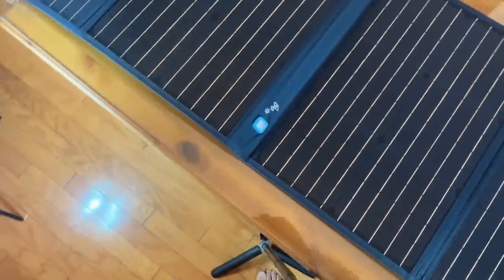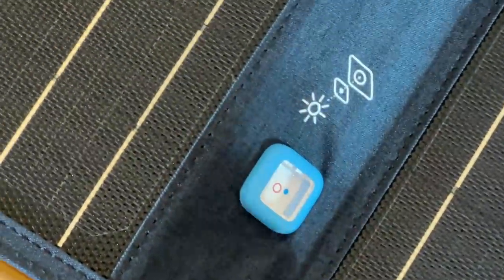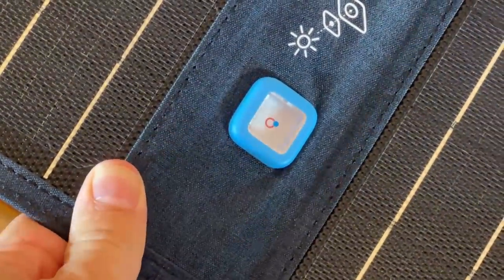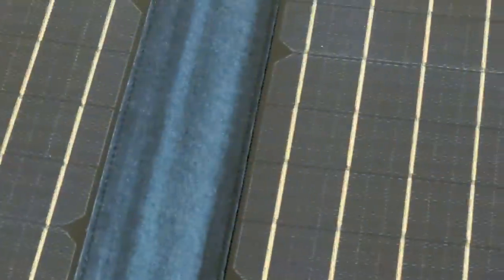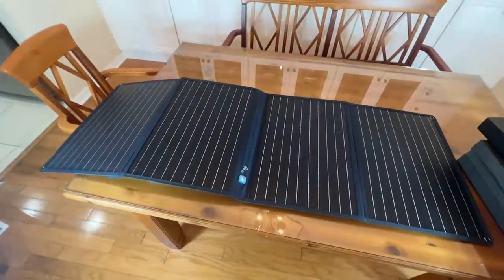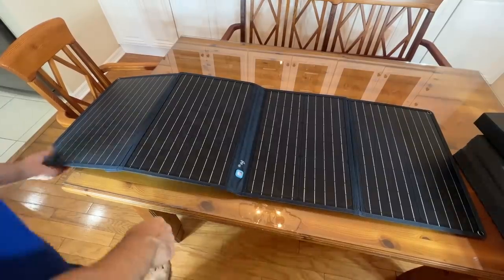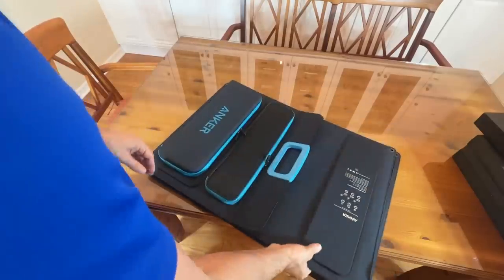I love this little guy here. I'm gonna zoom in on it. I've never seen this before other than Anker. And it shows you where the shadow is, etc., how to line it up with the sun. Like an old school sundial, right? Just a smart, intuitive, intelligent design. Now, this folds up so small. It's from a great company. This one has that 24 month warranty.